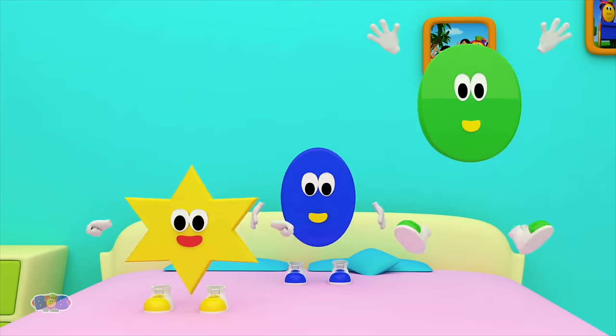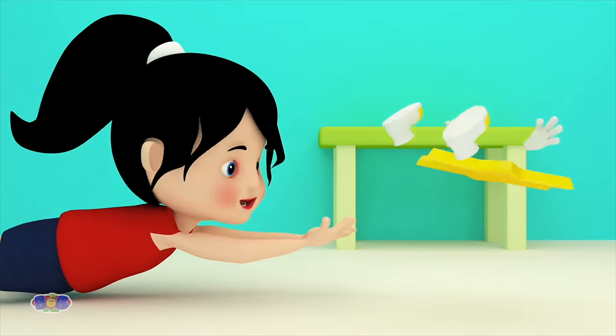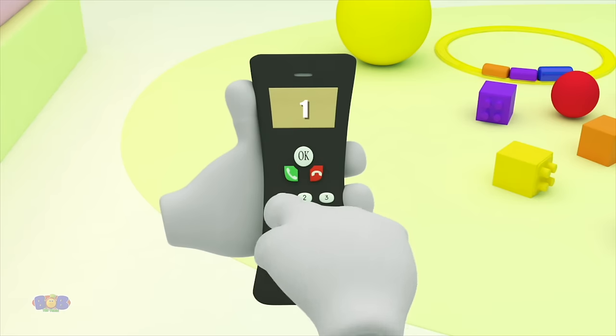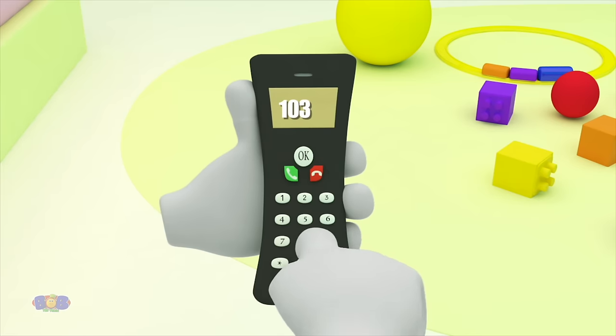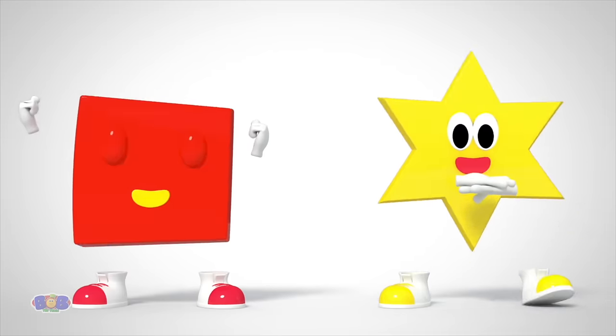Three little shapes jumping on the bed. Star fell up and bumped his head. Oval called the doctor and the doctor said, no more shapes jumping on the bed.